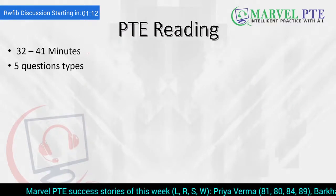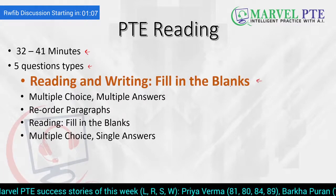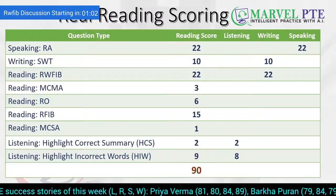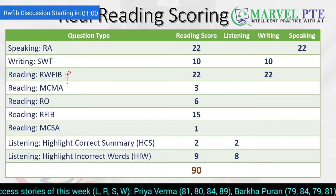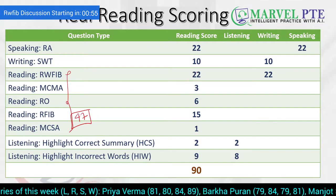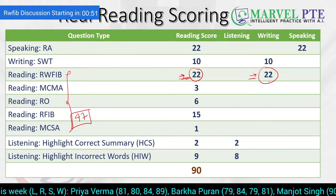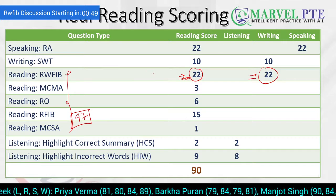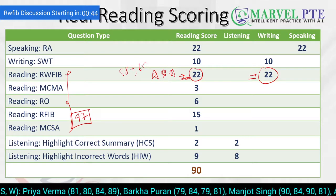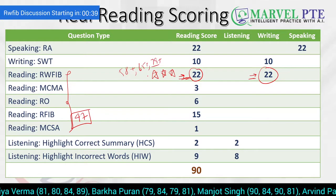PTE reading is of 32 to 41 minutes and there are 5 question types. And the first question type we are going to discuss is reading and writing, filling the blanks. And this is the real PTE reading scoring, where you can see the reading module just contributes 47 marks. Out of 47, 22 marks are of reading and writing filling the blanks and 22 marks go to writing. That is why these are very important, whether your target score is 58 plus, 65 plus or 79 plus, so these become very important for you.